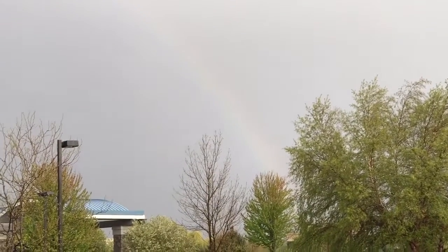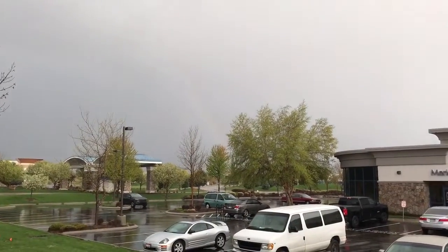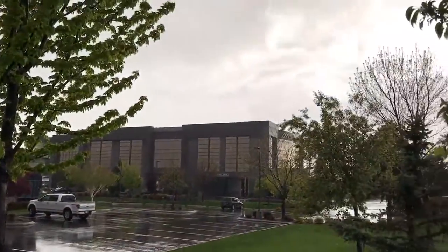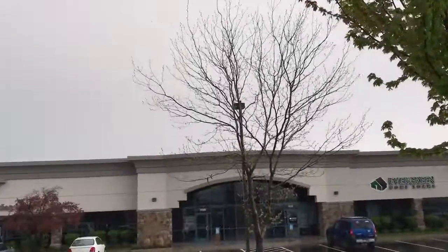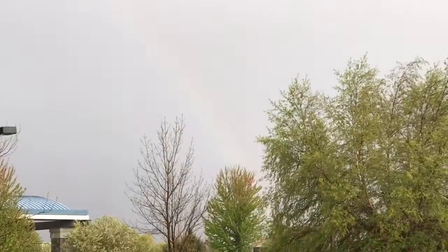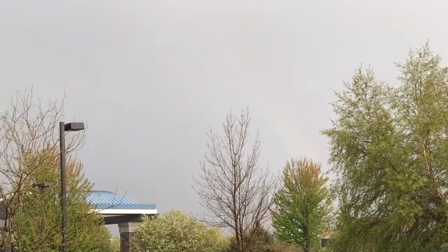It looks like it's starting to dissipate because the sun's going in and out behind us. Looks like there's still some good cloud cover back here. So that was the brief rainbow mention, because that sun's going to disappear. But yep, we did see a rainbow. It's starting to fade. I'm starting to get wet again as the showers move back in.